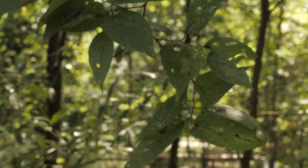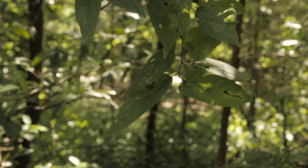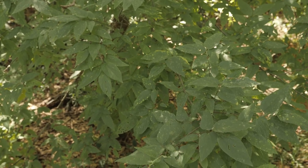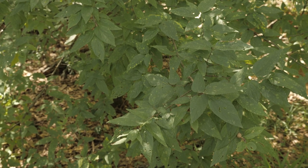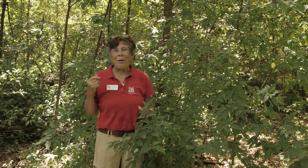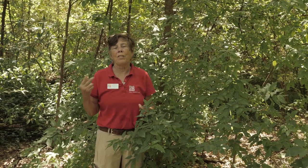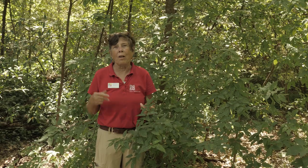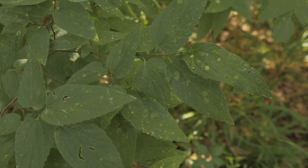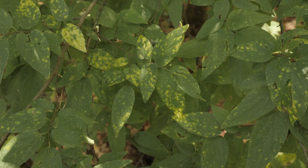Over 88 species of wildlife feed on this tree. Some of them are insects, but many of them are birds. It produces little bluish berries that are really sweet and very high in fats. So it's a very good tree for resident birds, winter visiting birds, and also just migrating birds in the late fall. It also is a host plant to several species of butterflies, including mourning cloak and snout butterfly.